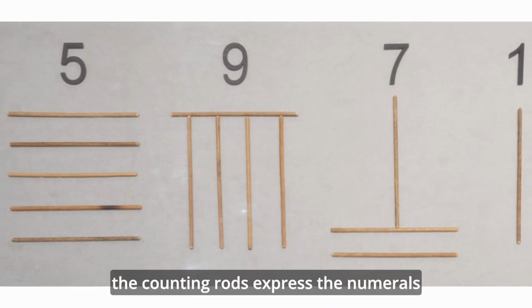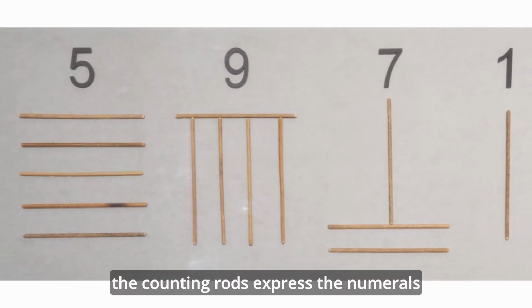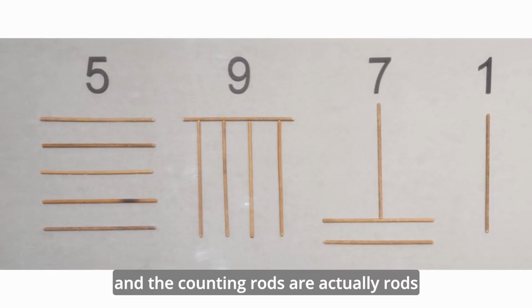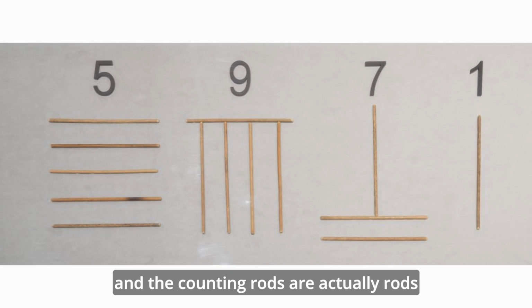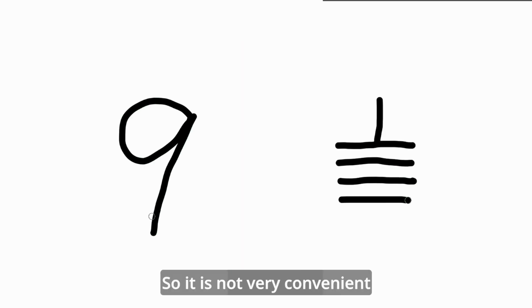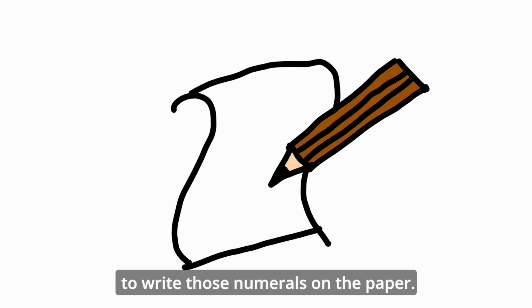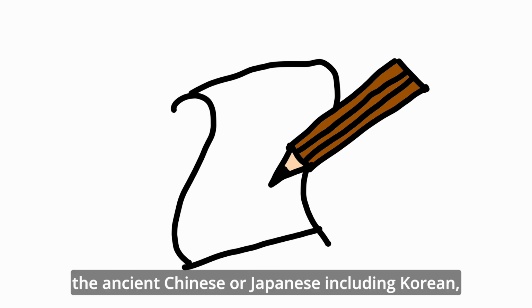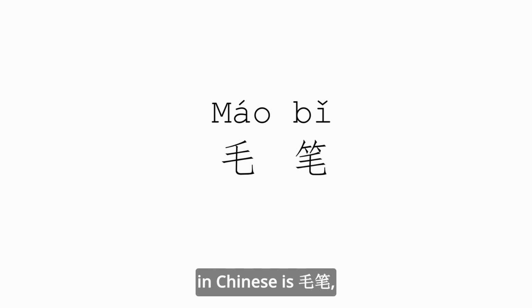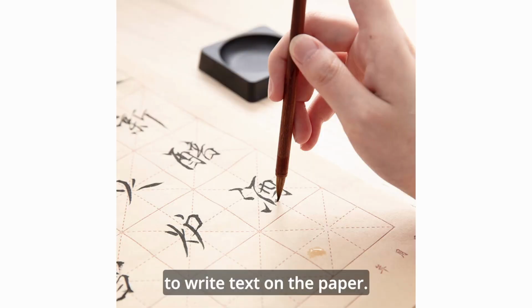As mentioned, the counting rods express the numerals by arranging and moving the rods. And the counting rods are actually rods, obviously. So it is not very convenient to write those numerals on paper. Plus, the ancient Chinese or Japanese, including Korean, always used the brush pen, in Chinese 毛笔, to write text on paper.